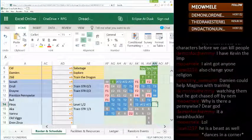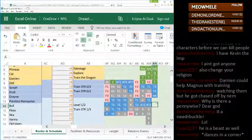Dances in a corner. Spreadsheets, just give us a second. We'll be done with spreadsheets in a moment. They are managing their ludus.